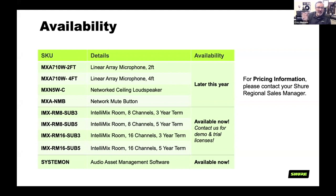And the whole point here also was System On. We mentioned that earlier, gave a quick nod to that. System On is our audio managed asset management software that's really meant for enterprise type deployment. It's available now as well. Check in with your regional sales manager on pricing information or if you have any other questions about availability.